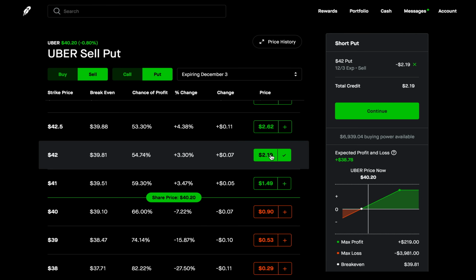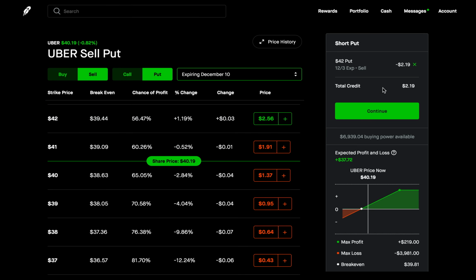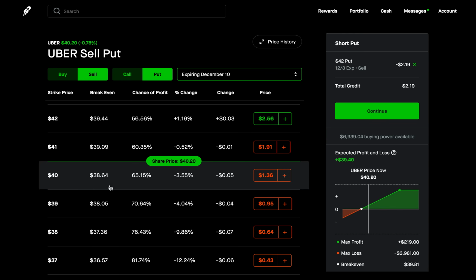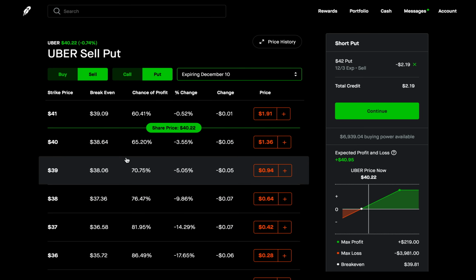So what we can do now is we can choose a further out expiration date. So let's just say I'm going to go to the very next expiration date, December 10th here. And what I can do now is I can use some of this credit that I'm getting from selling that put option, which again is about $219, and I can use this to buy some out of the money put options. So out of the money for puts is where the strike price is less than the current share price. So that would be all of these. So basically, I want to use this credit I received to buy at least 2 of these out of the money put options. It should be at least 2, but it can be 3, it can be 4.